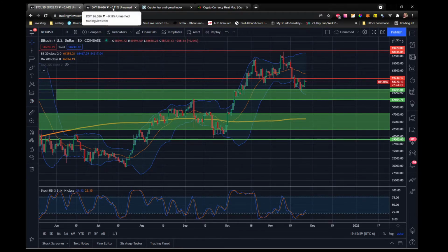Now, the other thing to also keep your eye on, keep in mind that whenever you're looking at these charts, BTC versus USD, this is a ratio, okay? So what you're saying if you go long here is you think that BTC's price will rise faster than the price of the US dollar.